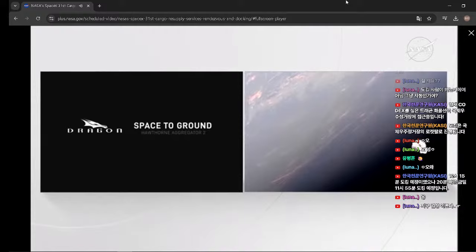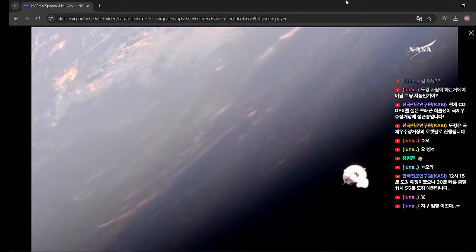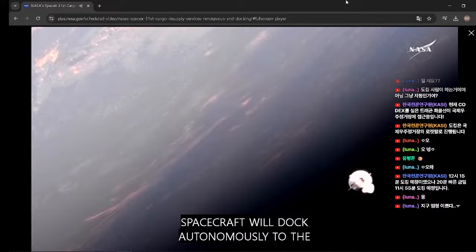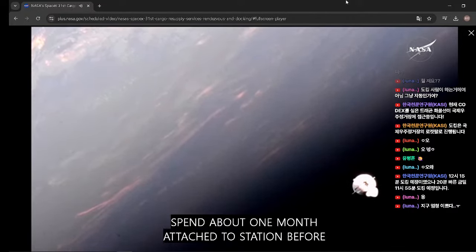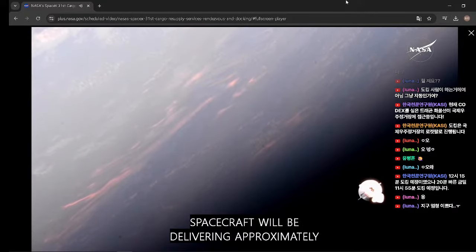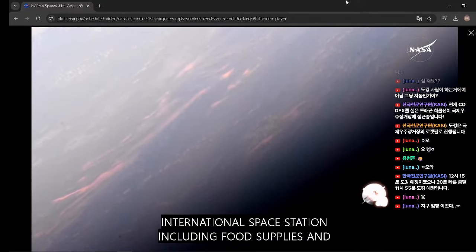The SpaceX Dragon cargo spacecraft will dock autonomously to the forward-facing port of the station's Harmony module and spend about 1 month attached to station before returning to Earth. This morning, the cargo spacecraft will be delivering approximately 3 tons of cargo to the International Space Station, including food, supplies, and science.